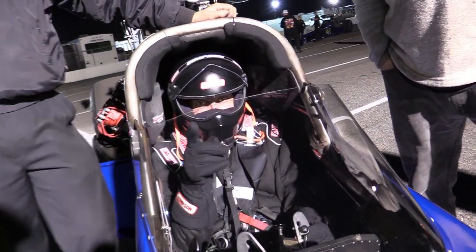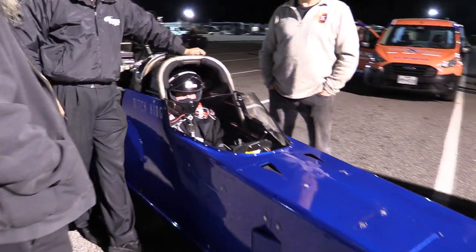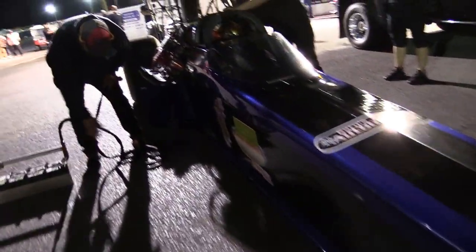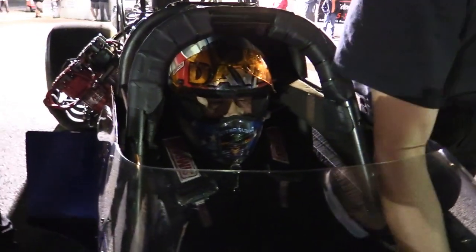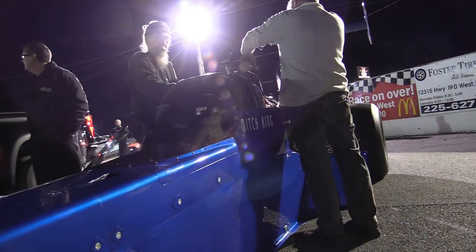Portion of the track. You see that traction compound going down? And so we try to make sure we are ready for these two top fuel monsters. Downforce on the car as they go down the racetrack. As they pick up speed, the wings supply wind to the back end so that the car does not take off and big wheel off the slicks.